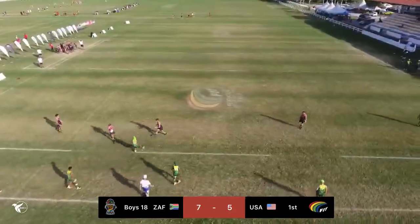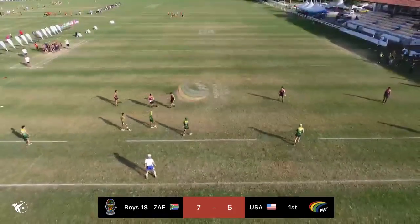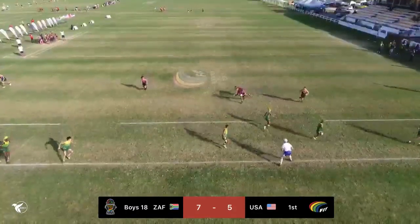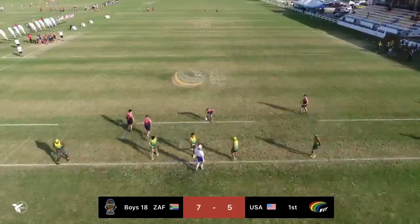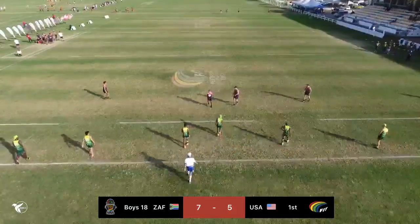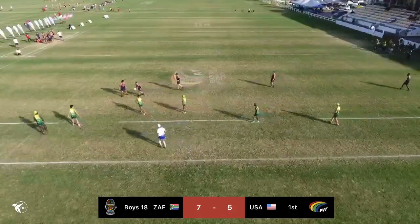So here we go again. South African players told to move forward, as they must do when the ball's outside the 5-metre area. You see the US players communicating, trying to get something happening. A short pass. Step back inside and a penalty drawn. So again, a full set of 6 on the 5-metre mark. 2 tries, touchdowns behind. The boys from the US have to score soon.